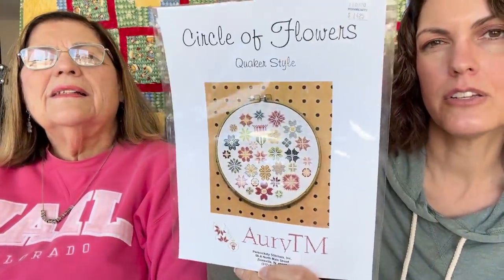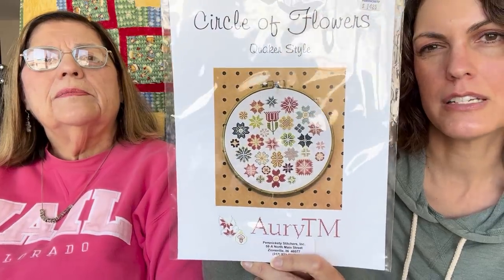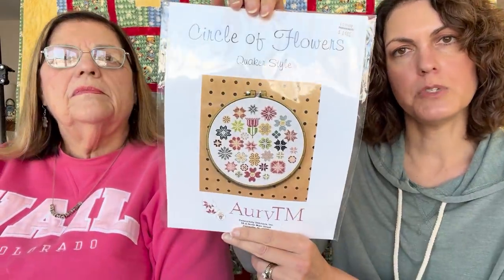And then this one I've been looking at for a while. It's by Ori TM and it's called Circle of Flowers, and I like it, so I decided to pick this up. This is all done in DMCs on White Monica, which I have at home, so looking forward to doing that one as well. Oh, that's pretty. It's pretty. Yeah, it'll be a nice spring piece. Yep. So that's all my shopping.